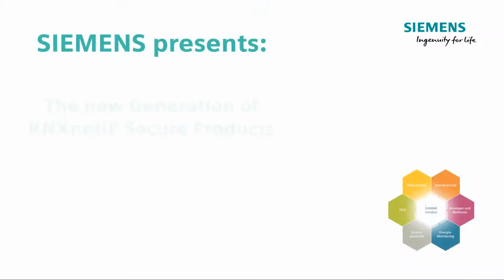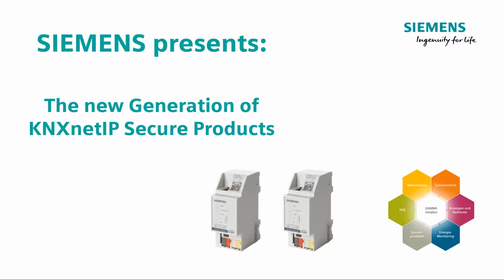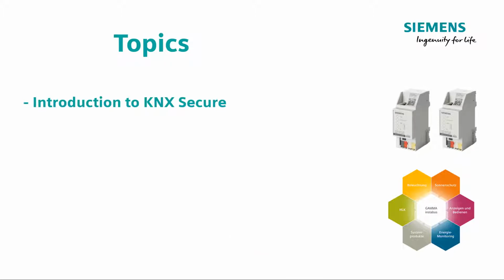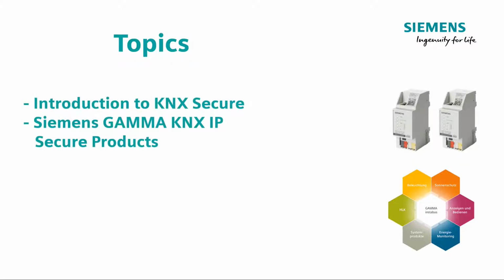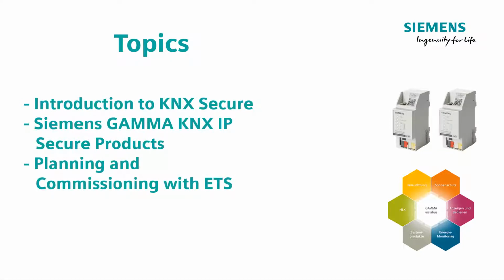Siemens presents the new generation of KNX net IP Secure products. In this web-based training, the topic KNX Secure and its background will be presented in a short introduction. Next, the functionality of the Siemens Gamma KNX IP Secure products will be explained. The third section deals with project planning and commissioning with ETS. Finally, there is a chapter containing a number of important notes.